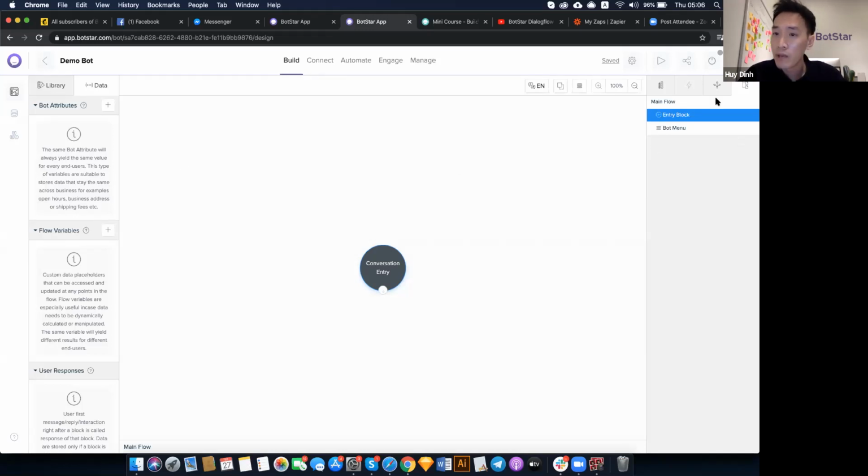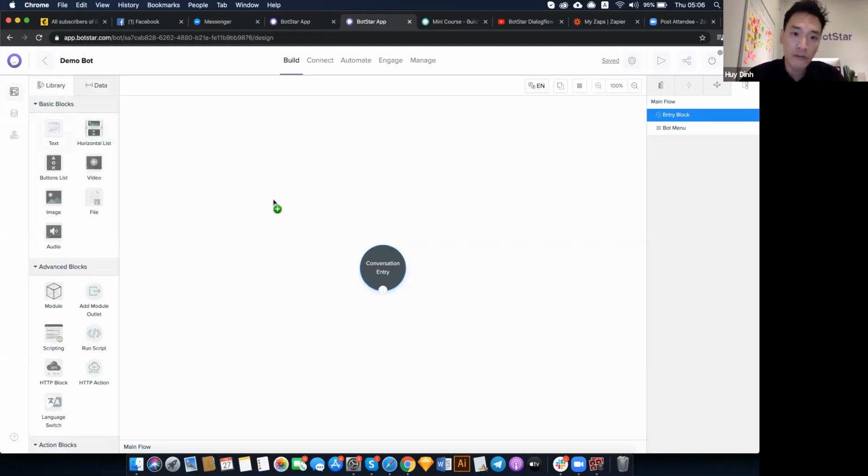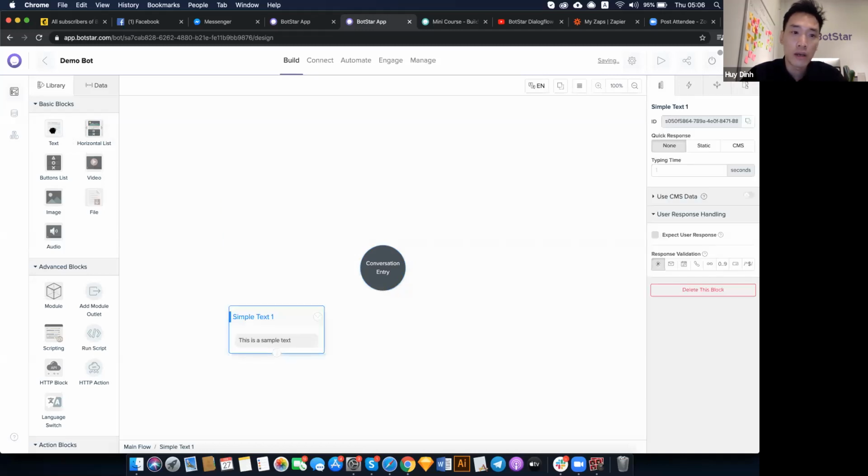On the right hand side, this is also the area that you play around with the most. This is the property part where you can configure the blocks and the outgoing connection, so that you can control how the blocks are navigating around. And also you have an outline tab to show everything in one place. So let me try to create a few simple blocks so that we can get ahead.